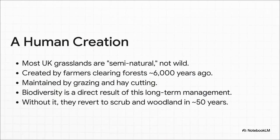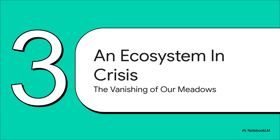This whole idea kind of turns our concept of natural on its head, doesn't it? Most of these treasured grasslands are what ecologists call semi-natural. They were first created way back, something like 6,000 years ago, when farmers started clearing forests. And all that amazing biodiversity you find there, it's a direct result of continuous low-key management, grazing animals, cutting hay once a year. In fact, if we just left them alone, they'd be covered in shrubs and trees in about 50 years. So this human-shaped history makes these places incredibly valuable, but it also makes them incredibly vulnerable. And honestly, the scale of what we've lost is just staggering.